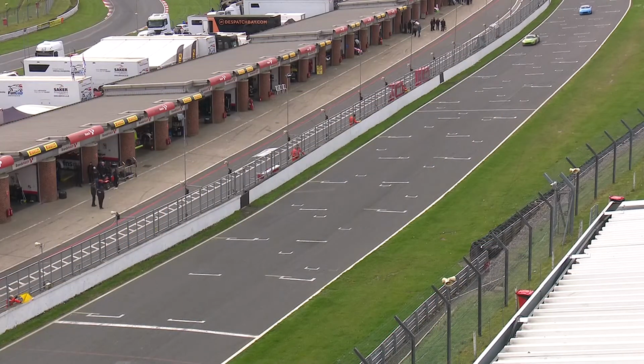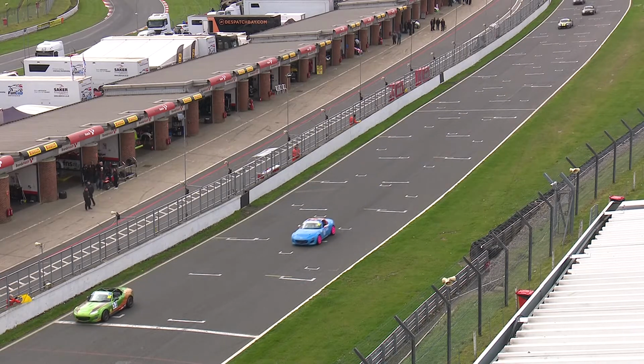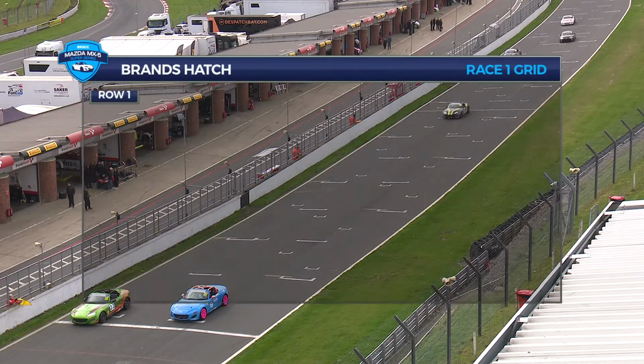Hello and welcome to Brands Hatch for the opening rounds of the 2019 BRSCC Mazda MX-5 Super Series. The cars are about to line up on the grid ahead of our first of three 20-minute encounters here on the 1.2 mile Brands Hatch Indy circuit.